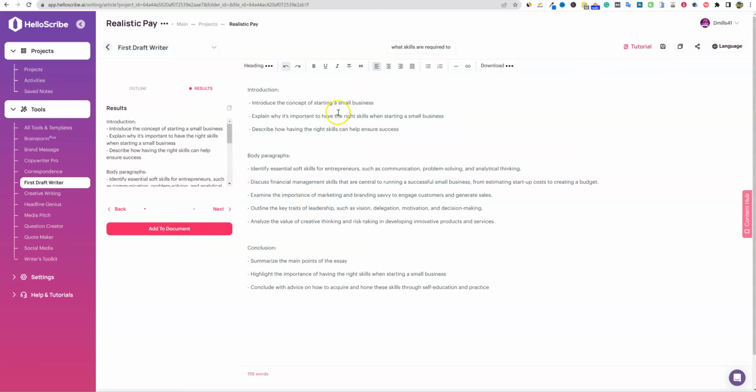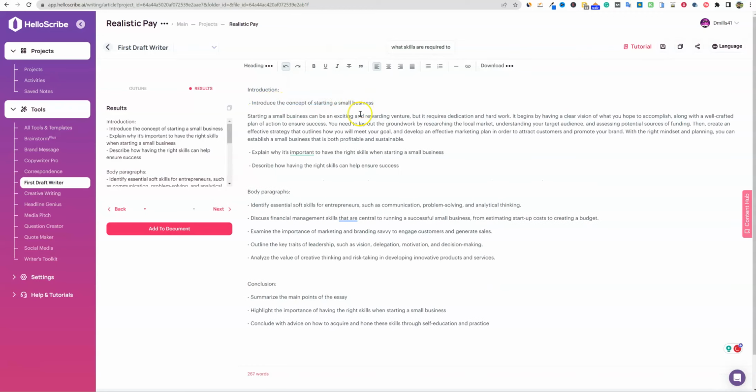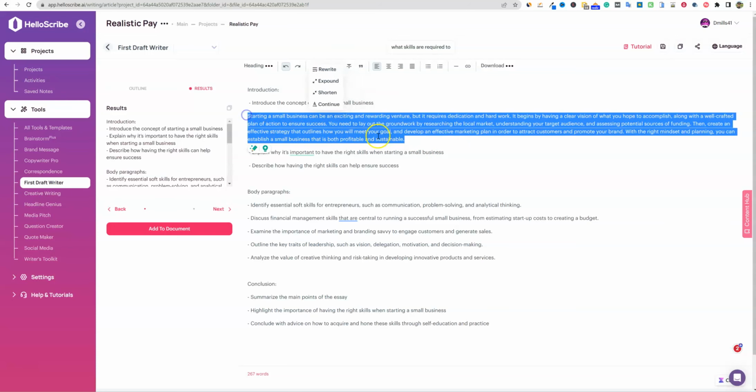And then what we can do is start coming over here and literally just left clicking right here. Or I guess we highlight this right here and we just say continue. So it just came up with introduce the concept of starting a small business. Starting a small business can be an exciting and rewarding venture, but it requires dedication and hard work. It begins by having a clear vision, blah, blah, blah. Looks like a pretty good introduction. Then create an effective strategy that outlines how you will meet your goal. So a pretty good little introduction right there.